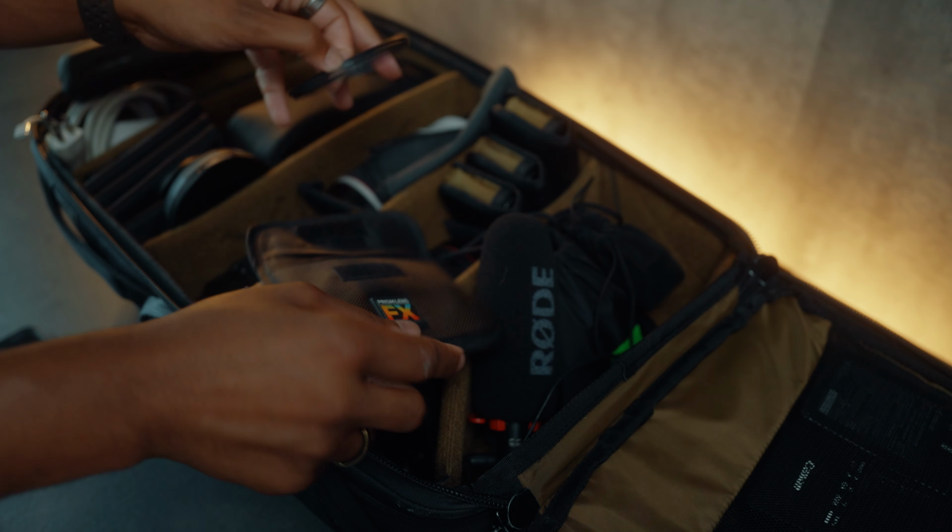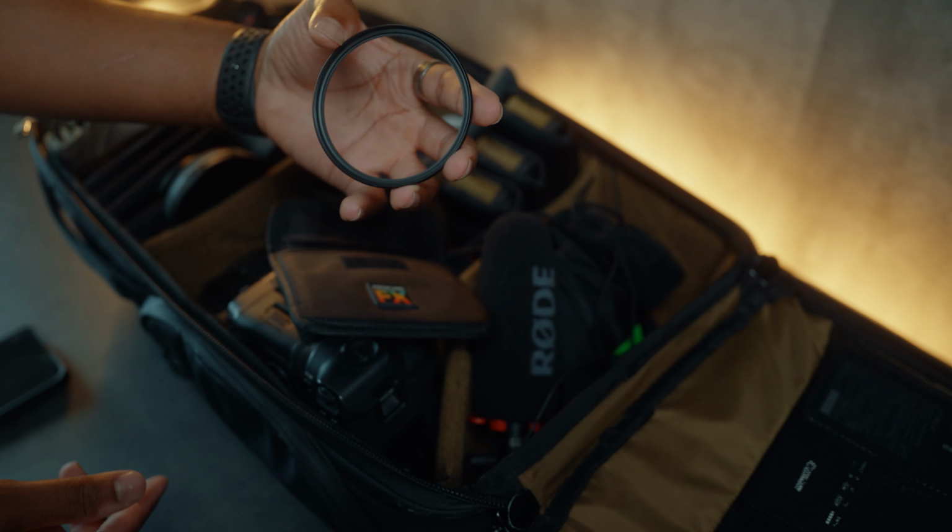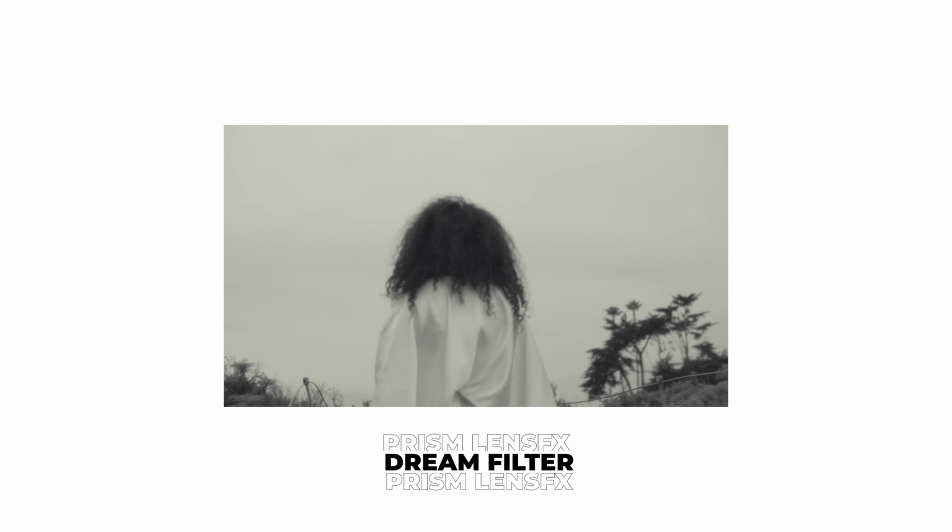But in this camera bag, I'll go down the line as far as what the filters are that I have. And if I can find an image that I've shot with that filter applied, I'll go ahead and throw it up on the screen. So first off, I have the Dream filter. This is my go-to filter when it comes to the mist. It blooms the highlights and it gives a very dreamy, soft look to the image. So typically when I'm shooting females or I'm doing a film or a music video and it needs to look more cinematic or dreamy, I'll use the Dream filter.